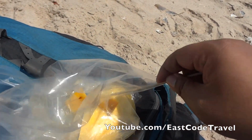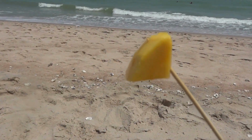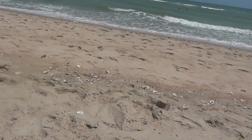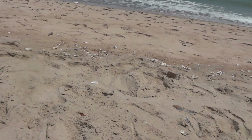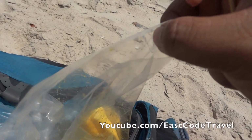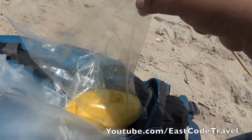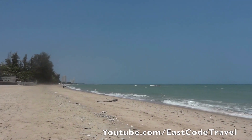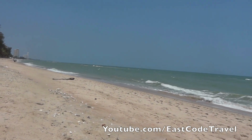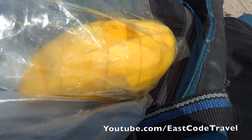Hard to pick up. Eat mango. Let's see. So delicious. Wow. So delicious, sweet and delicious, juicy. Oh, they are leaving. It's so far away. I'm going to buy one more. But anyway, it's pretty nice.